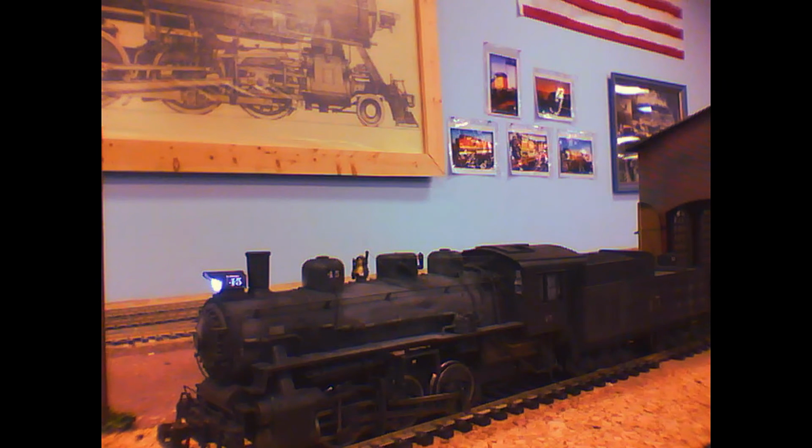But yeah, guys, this is an amazing model. Don't get me wrong, but the sound just completes it. I love the whistle I chose. Love the bell. I think it really sounds like a switcher, and that's what I love about the TCS WOWs.